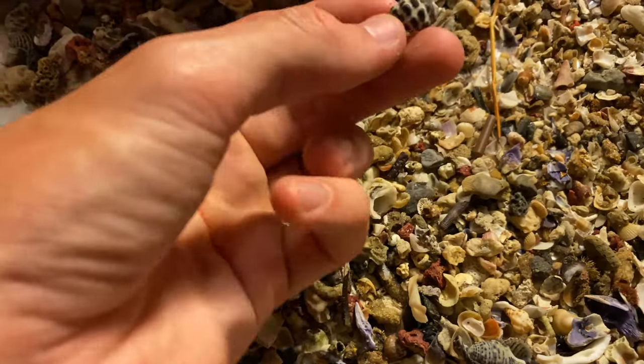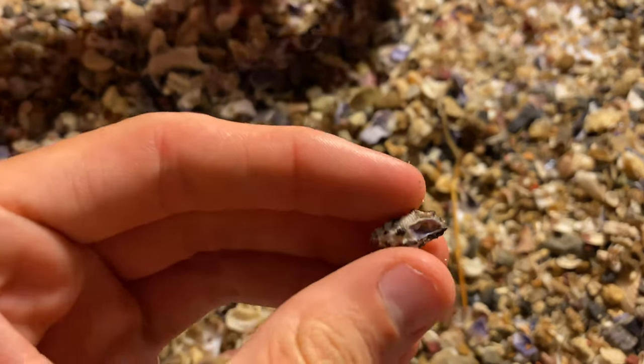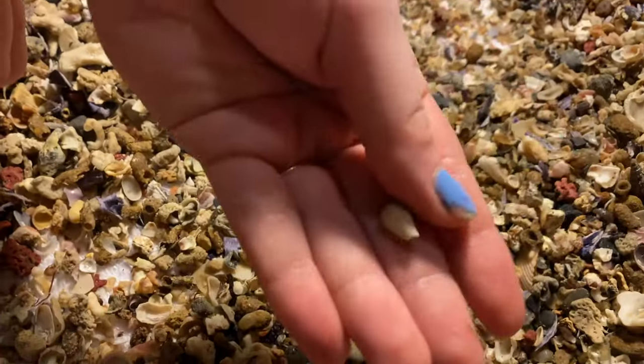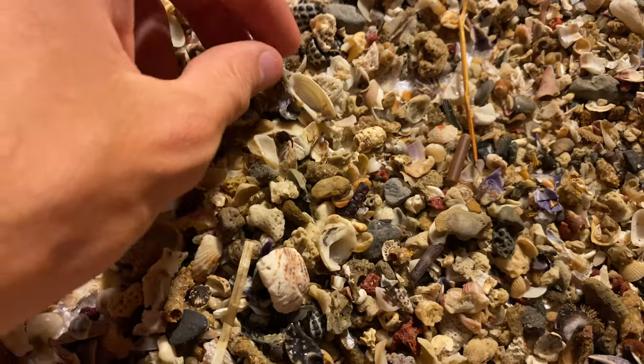What else? Is it? I'm not sure if it is. No, it's not. I don't think so anyway. It looks very much like it. The only reason I'm saying it's not is because of the purple inside. Oh, a little cone shell. Wow. Good one, bro.